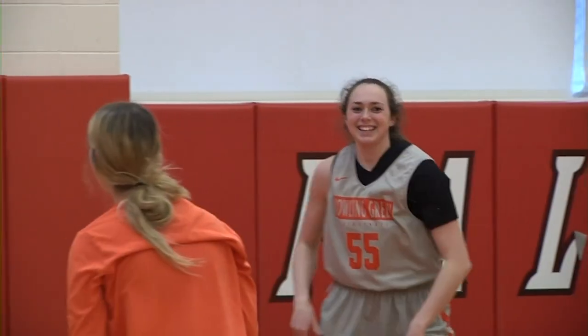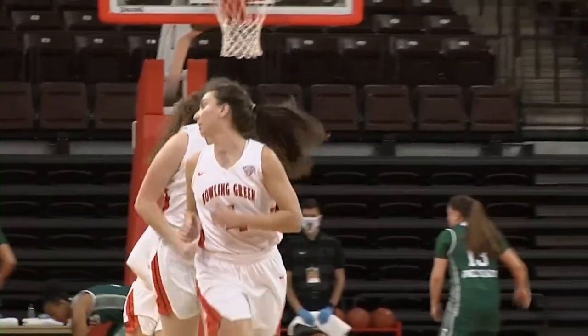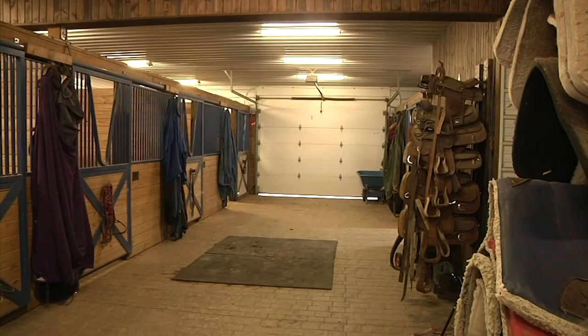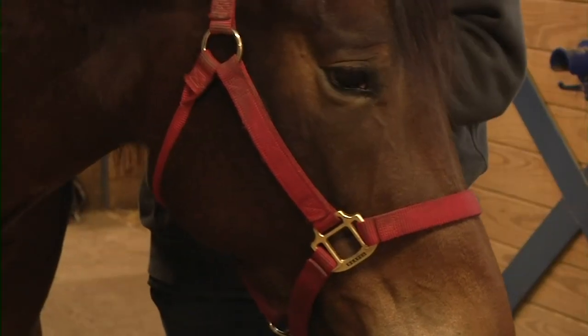Angela Perry is known by many at Bowling Green State University for her role on the women's basketball team. The senior led the team in scoring last year, and so far appeared in the second most games of anyone on the roster. But something you may not know about her, when she's not on the hardwood, she's on horseback. Perry is a skilled equestrian, committed to caring for horses.